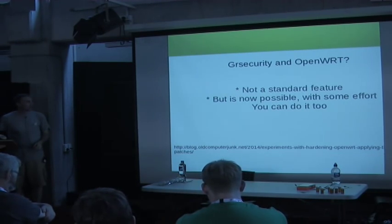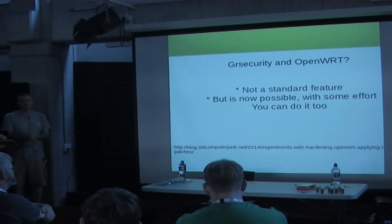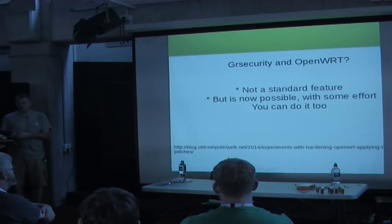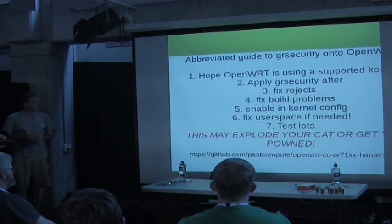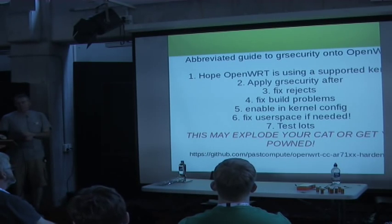It turns out you can do it with a bit of effort, and I spent rather a few late nights late last year working out how to do that, because OpenWRT finally lined up their kernel with the long-term supported kernel for grsecurity. So if you've got a 3.14 kernel in OpenWRT and grsecurity, you can do it.